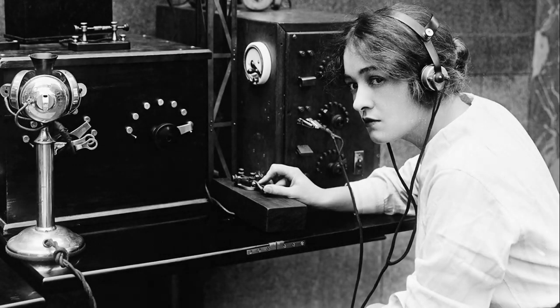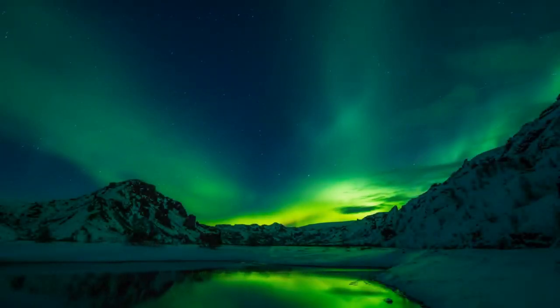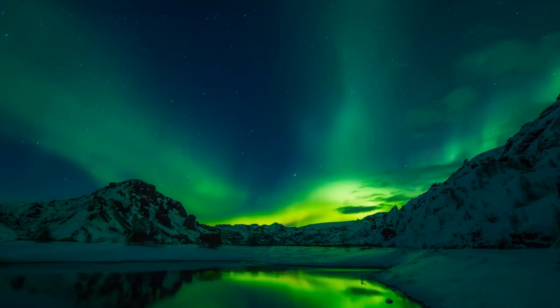Telegraph operators reported sparks coming from their machines and even starting fires in their offices. Auroras from the magnetic field filled the skies with so much light, people got up to start their day's work in the middle of the night, unaware the new day hadn't yet started.